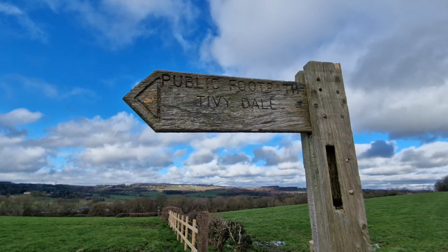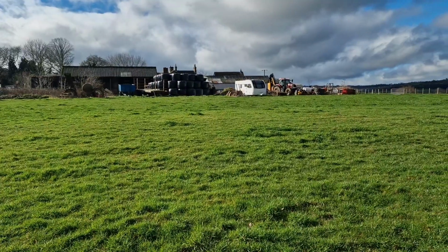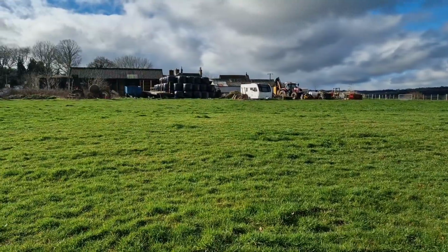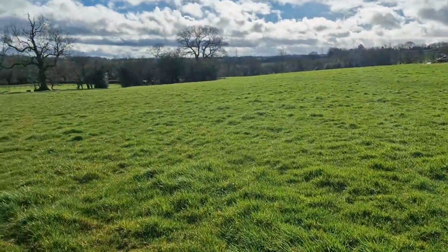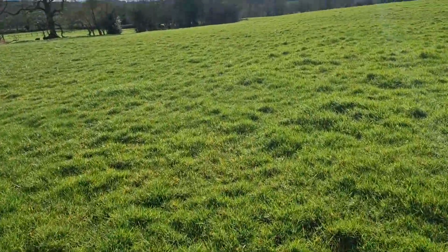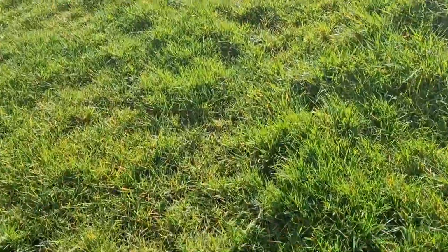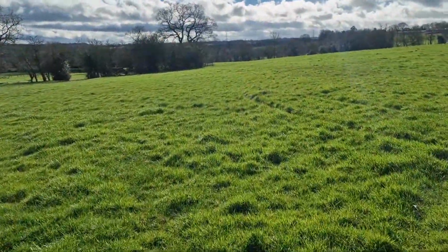That farmstead there is called Hill House Farm, right at the top of the hill. We're heading down to this far corner. It's nice, but tell you what, it's certainly boggy, but hey ho, we're not bothered.